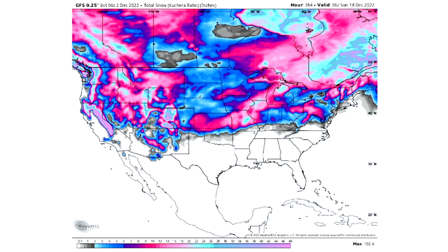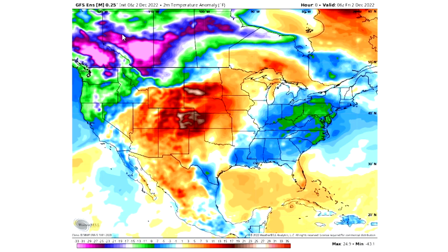So certainly a whole lot of snowfall somewhere. And somewhere in the Sierra Nevadas there, we're seeing 100 inches plus. So certainly a whole lot of snowfall to be expected. Now, the temperature pattern here is, again, where things get really, really interesting.